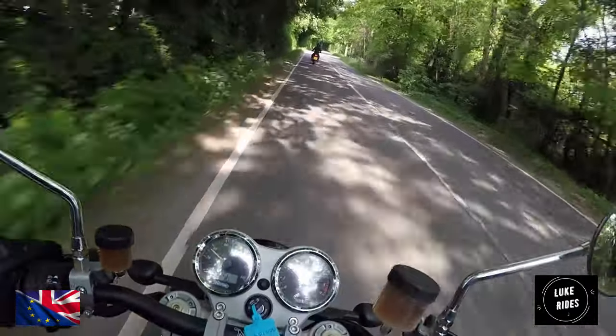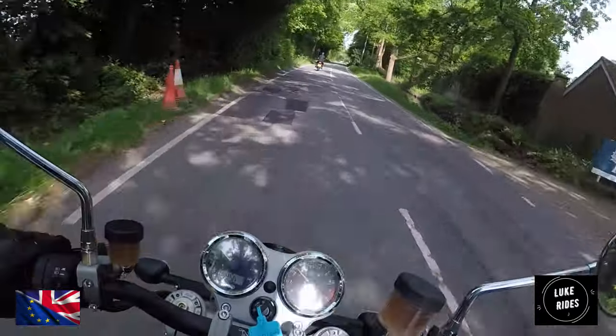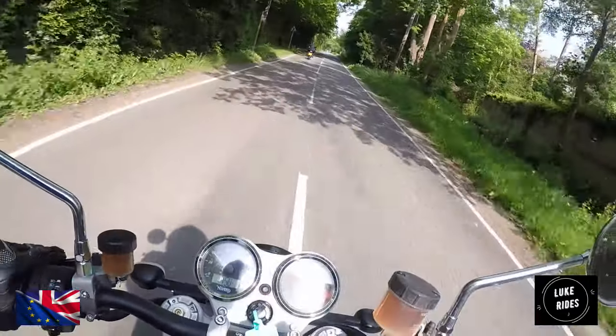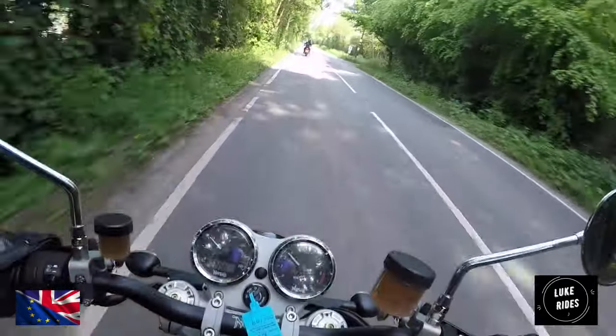So you will look good on this. You will get people's attention, and it will look really nice, and you will smile when you look at it when you're about to go out for a ride. And you've got those twin outlets.